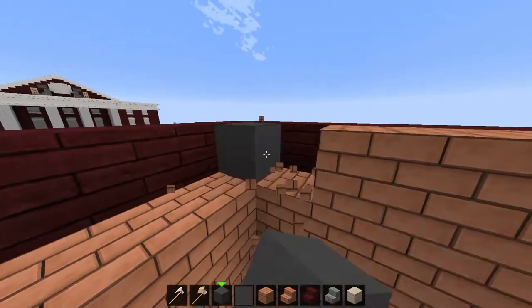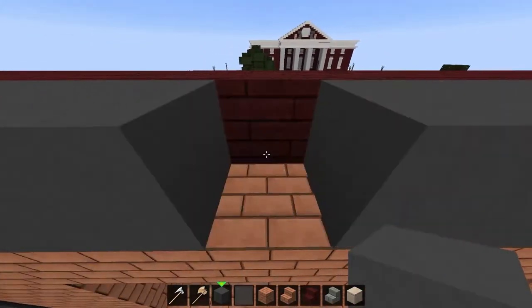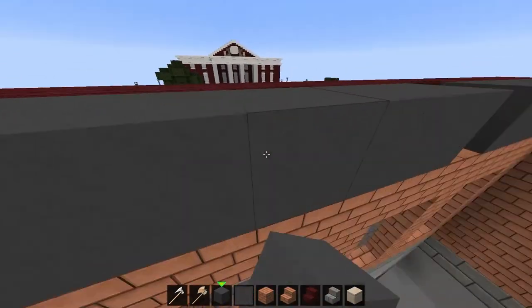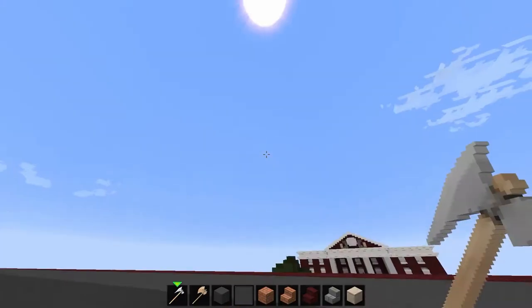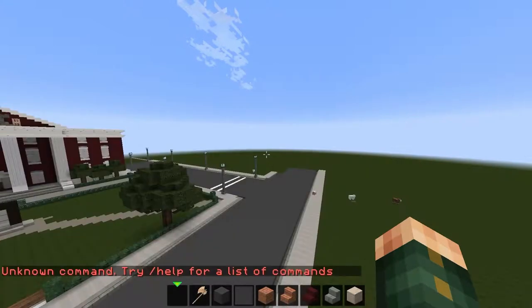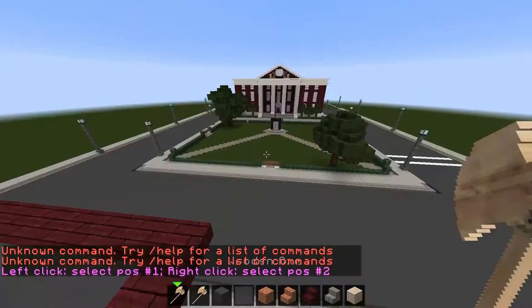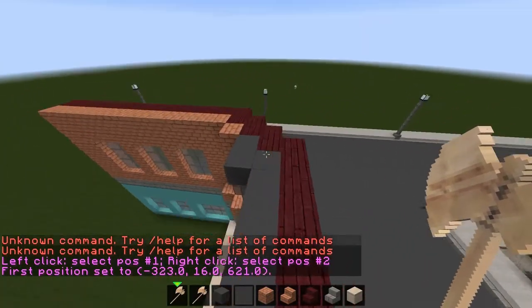I will fill this one gap in here, and then I'm actually going to use the magic wand, because it's so much easier. Wand. Nope, that's wombed. Wand. Hello? Oops. There we go. Okay. So we're just going to copy you. We're going to go all the way down here.